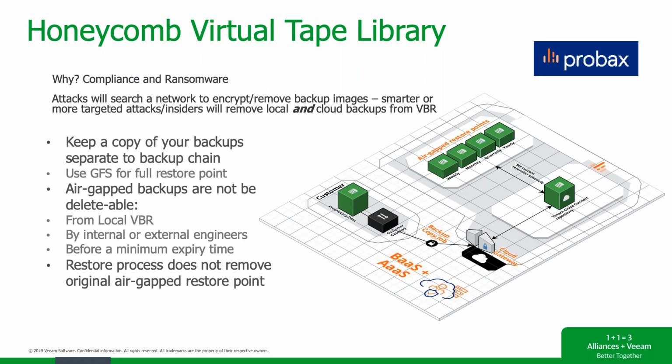How it works is we take the GFS created archive points and move them outside of the cloud repo, and as soon as we've done that, we disconnect from the archive storage. So it's done outside of the Veeam processor, so the local VBR has no idea where the files are kept, which keeps it safe from insider and outsider attacks.